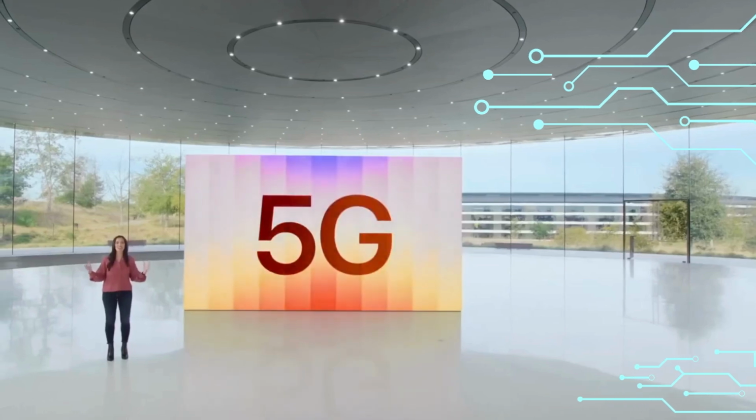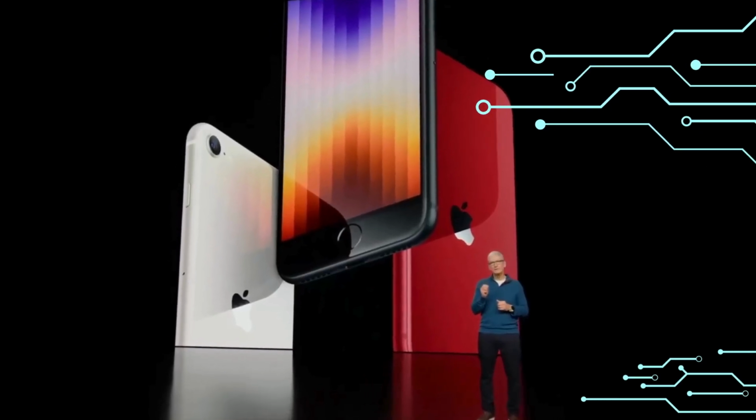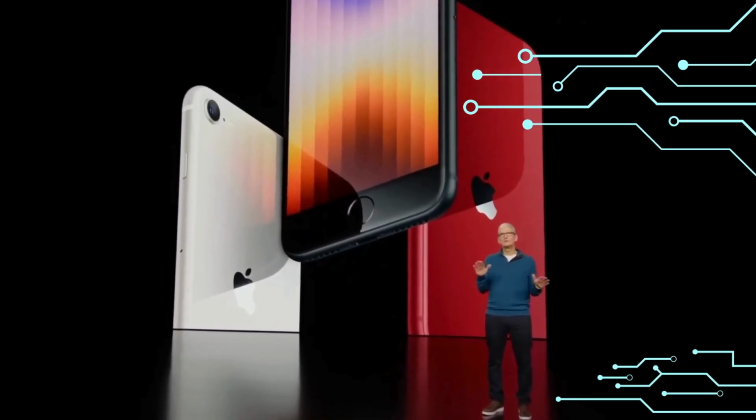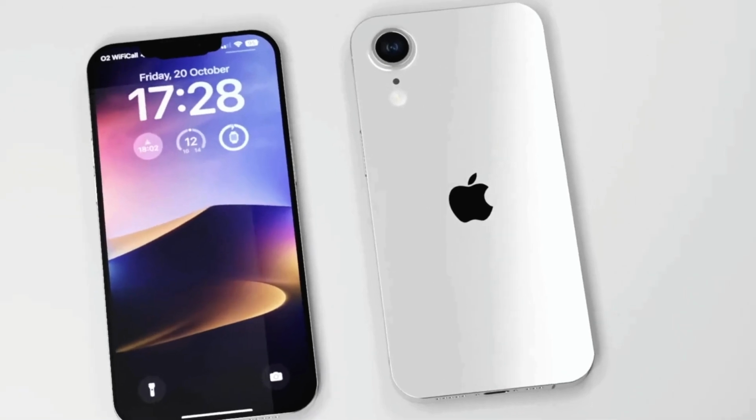Mini design rejection. The video mentions that while some consumers loved the iPhone 12 and 13 mini designs, these models did not sell well overall. Therefore, Apple is unlikely to revive the mini design for future SE models.